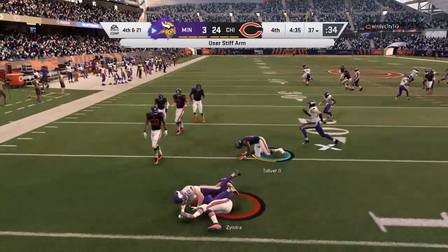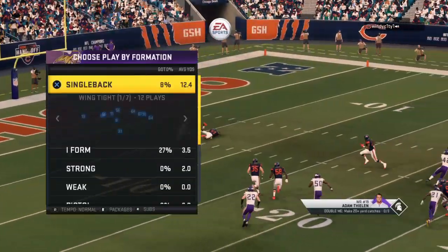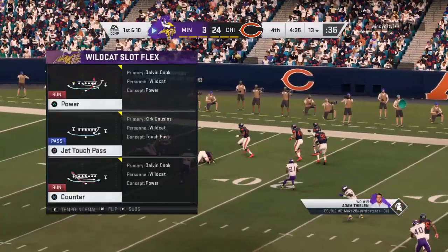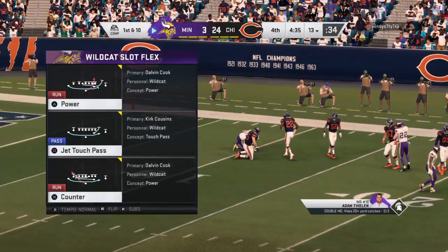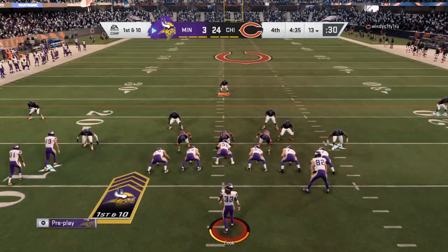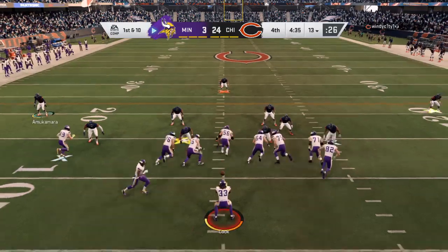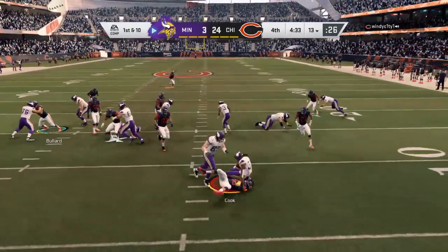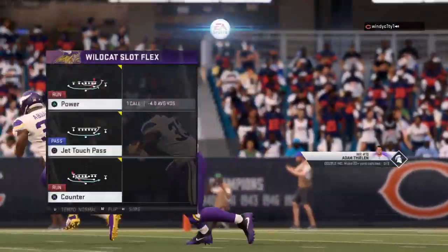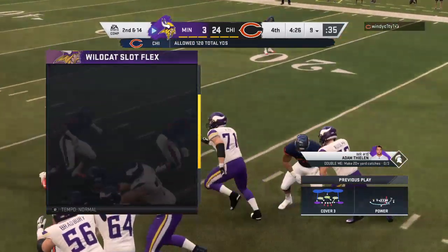There's the stiff arm. Give him 11 yards that time on the return. And the Vikings will be backed up deep to begin their drive as they take over 1st and 10. Cousins and the Vikings with a 1st and 10 at their own 13. And this has been a familiar sight all afternoon as they stop him behind the line. It's a loss of 4 on the 1st down play.